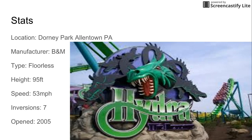Because Steel Force is like a Morgan coaster. Morgan coasters are like the old ones. But why do I like Steel Force? Because it's top 3. It's because it's smooth. It's really smooth for a coaster. It has better restraints than Superman the Ride, and also some other stuff, which is why I like Steel Force better than Superman the Ride. But today we're discussing Hydra.